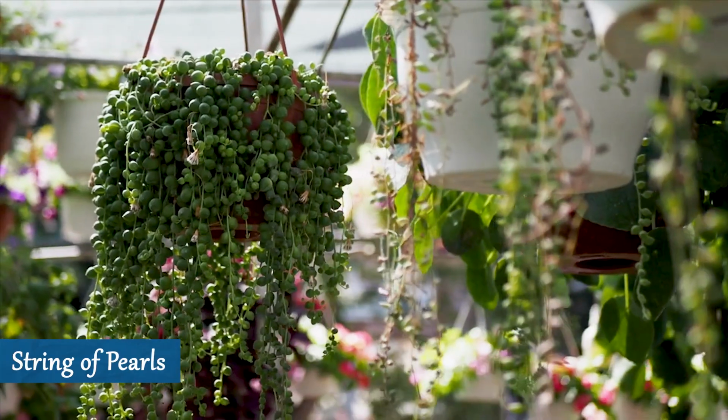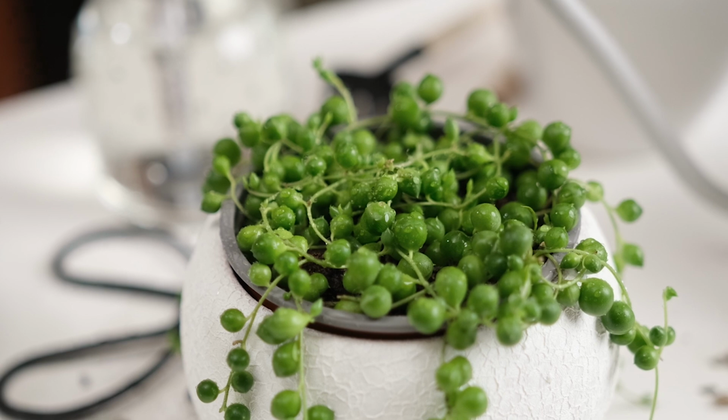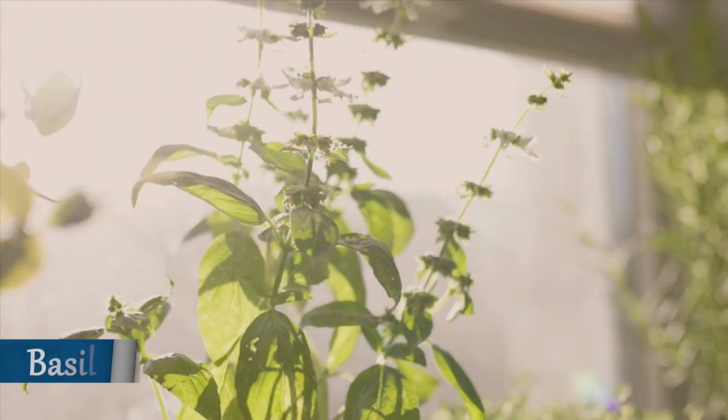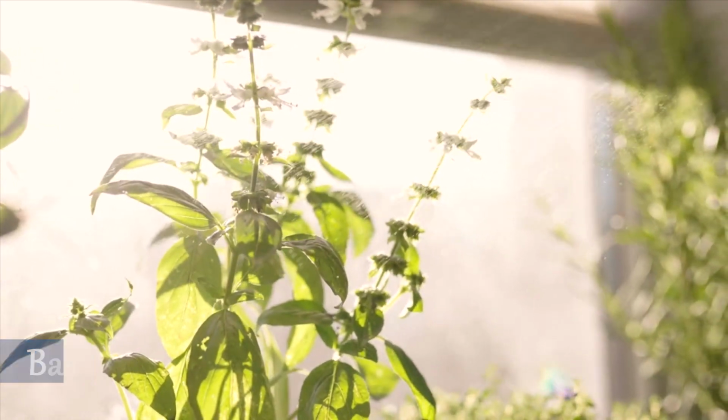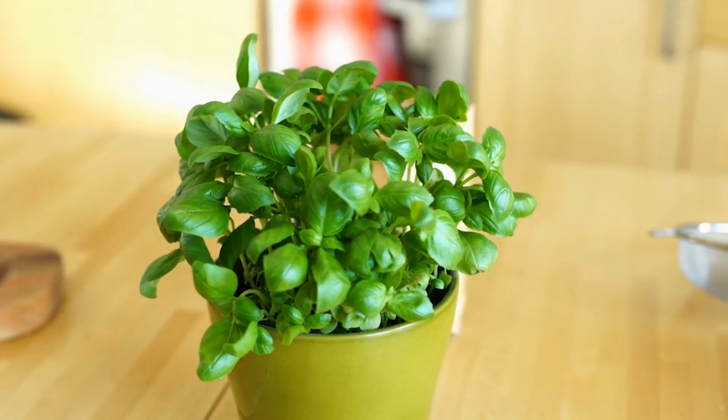String of pearls spills gracefully from hanging pots. These bead-like succulents love indirect light and only occasional watering. Basil isn't just for cooking. It loves a sunny windowsill. Keep pinching off flowers to encourage leafy growth.